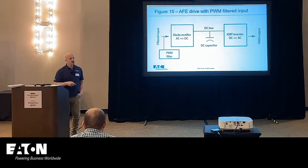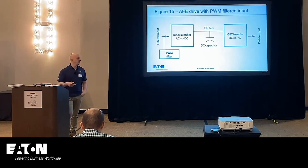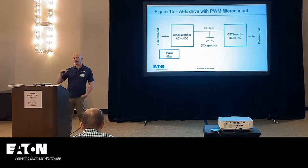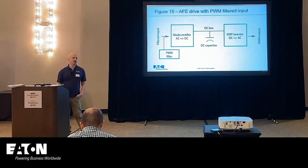On an active front-end drive, or on an active front-end UPS, frankly, you could put a pulse width modulated filter here, which is basically like this thing in reverse. Put it over here. So in some cases, that could even double the cost of the drive. But you could argue that it can give you really nice, clean waveforms coming out of the drive, pushing back onto the system.